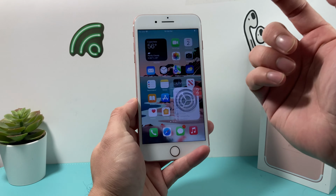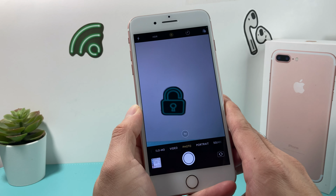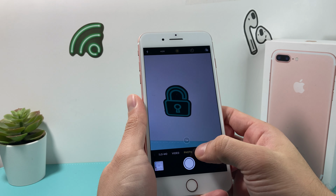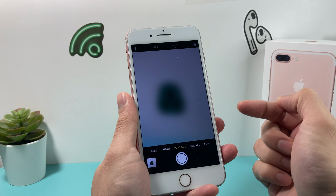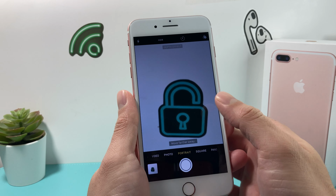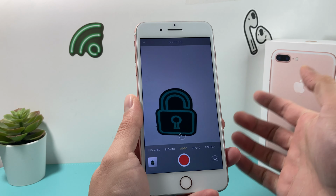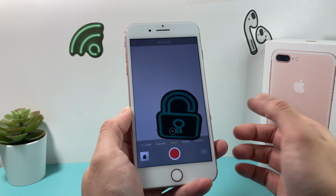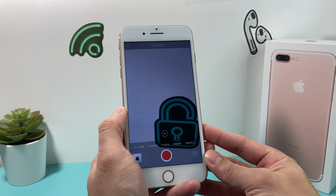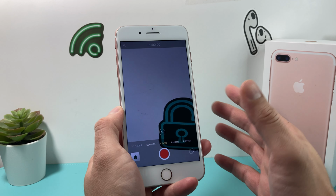Now, when it comes to the camera on the iPhone 7 Plus, this was the very first time we saw a dual 12-megapixel camera on the back, which allows the phone to take some really good photos. It even has portrait mode, as you can see here, but only one setting. You don't have all the other options that we get now. It can record in 4K and 1080p, which is pretty good. But other things it's missing compared to a new phone are cinematic mode, photographic styles, night mode, action mode, macro mode, and the micro mode.